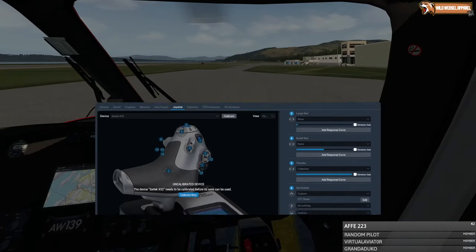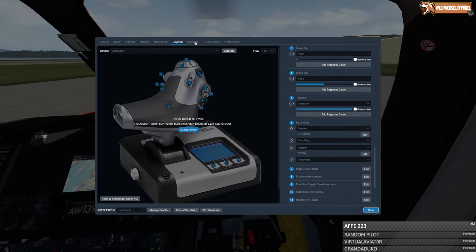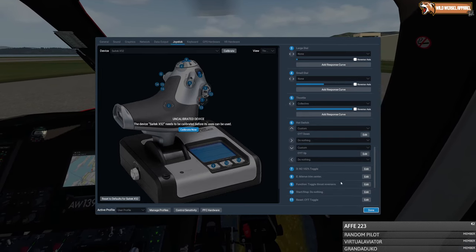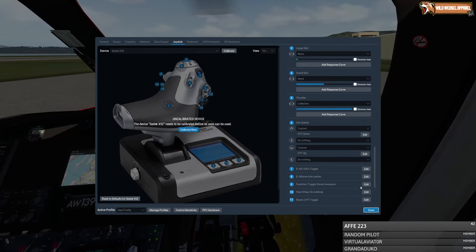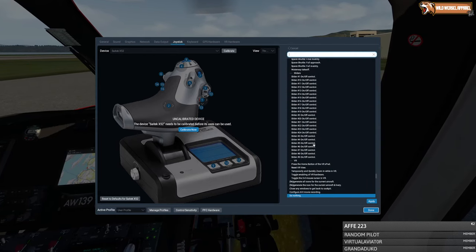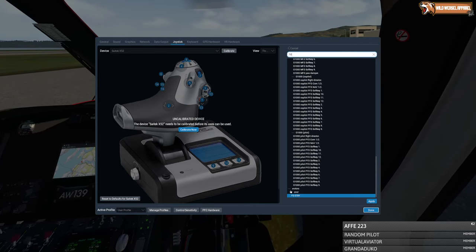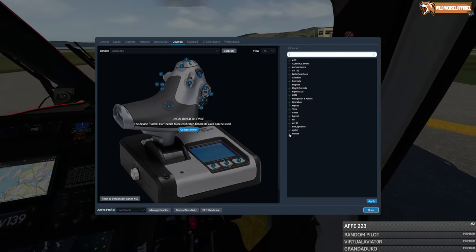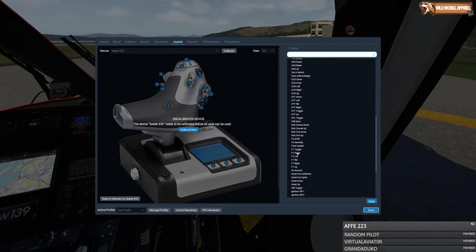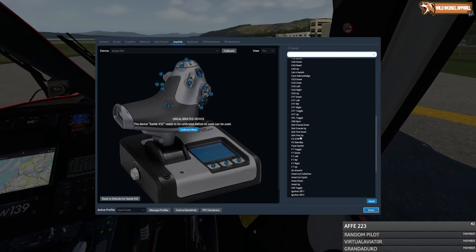Right. That's one thing I wanted to quickly check, the flight director switch. Let's have a look and see if we can find that. Toggle reverse thrust. This one. FD standby. X-Rose command. FD standby. There's two for FD standby.